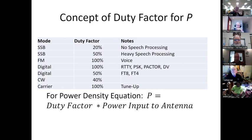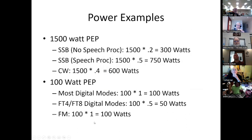Okay, so if you use this for duty factor, you can. If you had, say, 100 watts and you're on single sideband normally, that's really 20 watts from the standpoint of computing the power density. So it's duty factor times power input to the antenna. And that makes it easy.